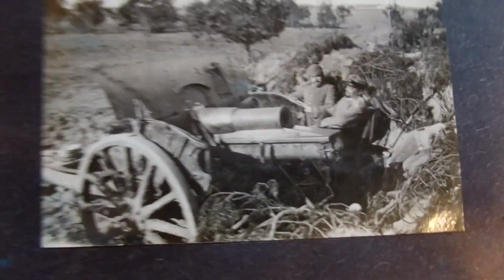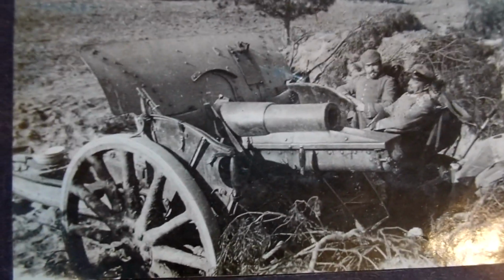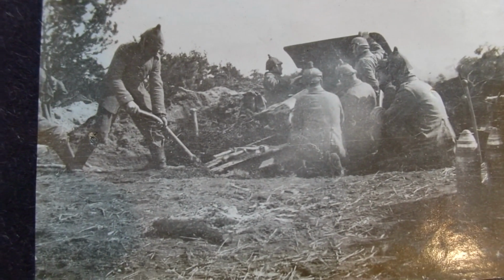This looks like more of a German artillery piece, but maybe I'm wrong on that. I think it's German, though. I'm not as familiar with World War I artillery, but I think that's German. It looks like this might be an action shot. It's kind of blurry. But you can see that guy looks like he's maybe covering his ears. That's interesting. And then the same gun position, same gun crew, it looks like. Photo's probably taken seconds apart.